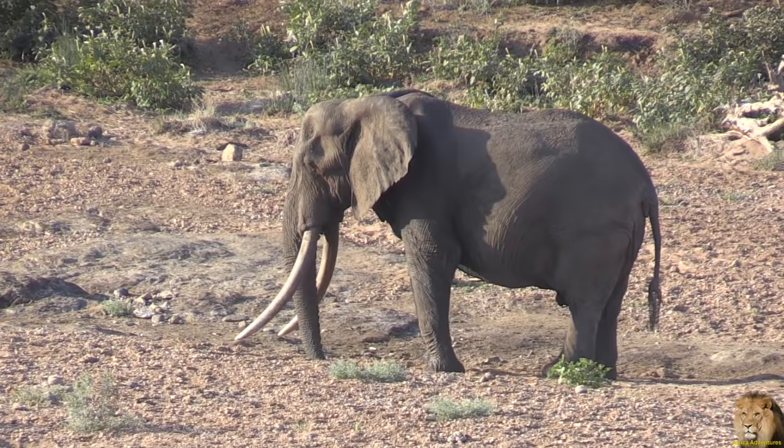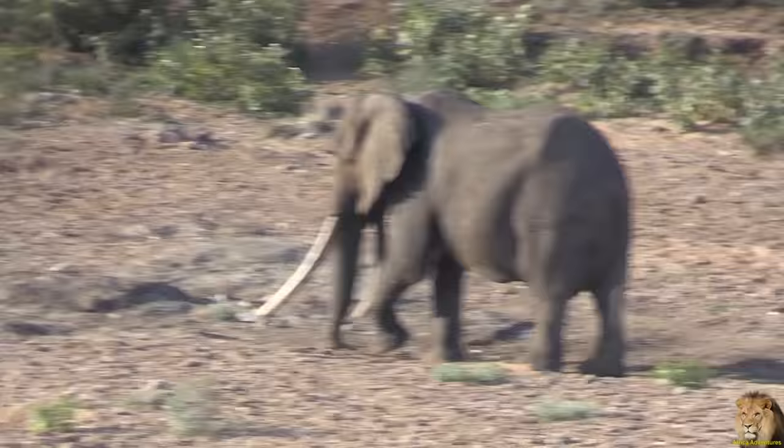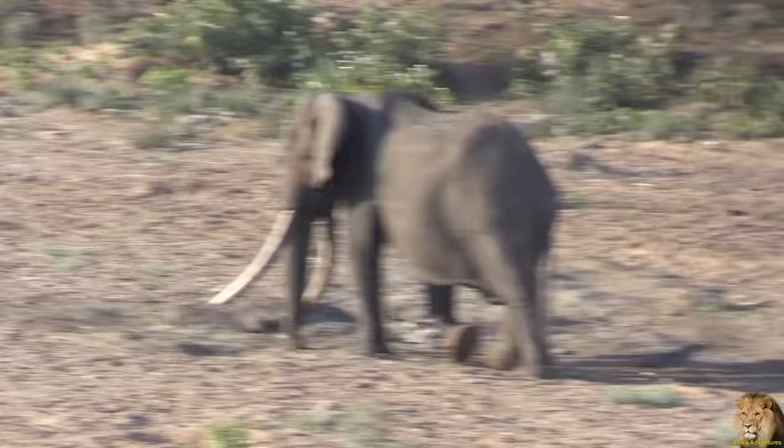This footage was filmed in January 2018 from the Xindzulundzulu River Bridge close to the rest camp.